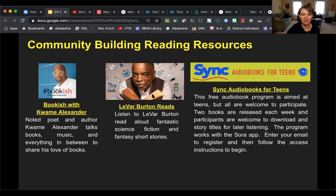So these are great ways, and both of these can be shared via a link in your classroom or by email, however you're communicating with your kids. They have access to these, and you could build an entire unit around a short story that he's reading and have them do connecting activities to that short story that might be able to build our community.